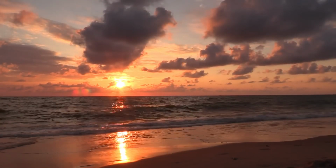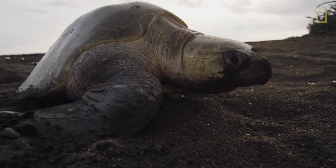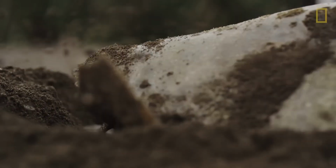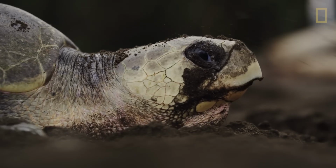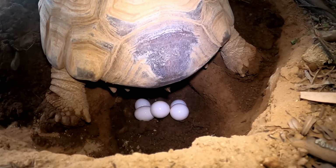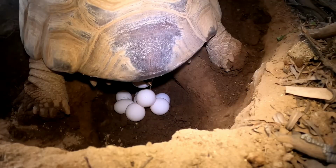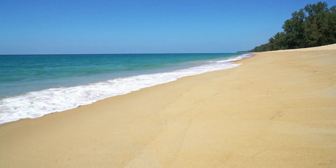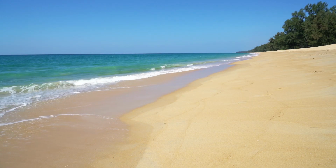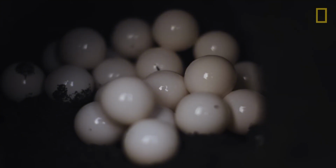And their journey begins on a quiet beach beneath the warmth of soft sand. The green sea turtle lays her eggs under the sand, anywhere along tropical and subtropical beaches across the world. Buried up to 1 meter deep, around 100 eggs wait to hatch after nearly 2 months underground. The temperature inside the nest has already decided their fate. Warmer sand produces mostly females, while cooler sand results in more males.